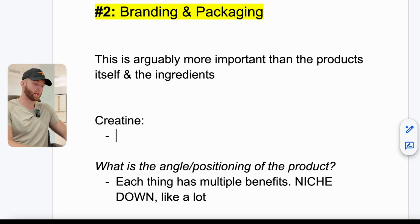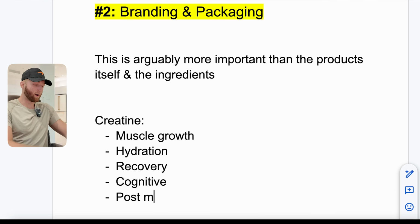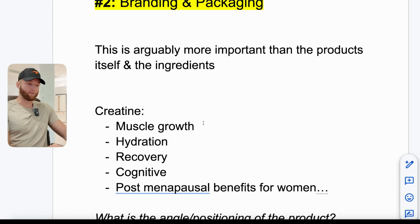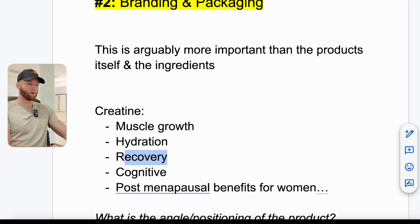I'm going to give you an example right now. Creatine, very common supplement. What does it help with? Muscle growth, hydration, recovery. There's cognitive benefits, post-menopausal, how do I even spell that? Benefits for women. But everybody markets on this one, muscle growth. That's commonly what it's referred to. So what if instead of creatine powder for men, it's a body recovery gummy for moms, for women, right? We've now totally shifted it away from even saying creatine.